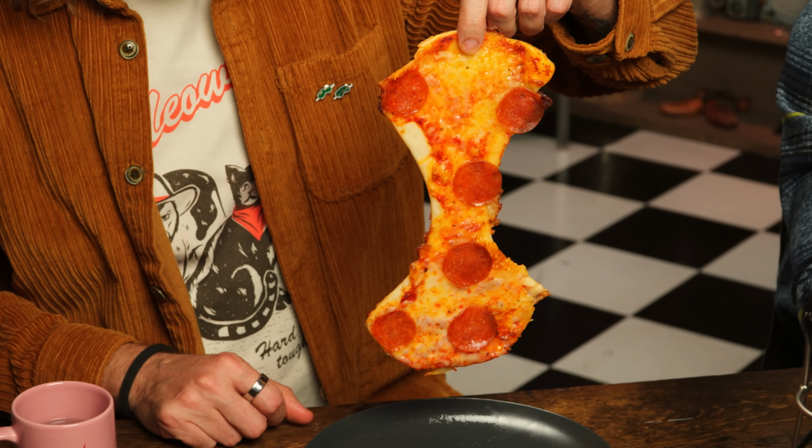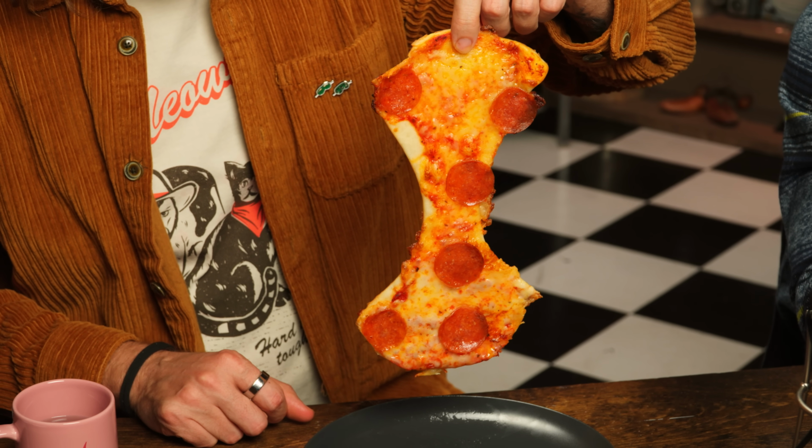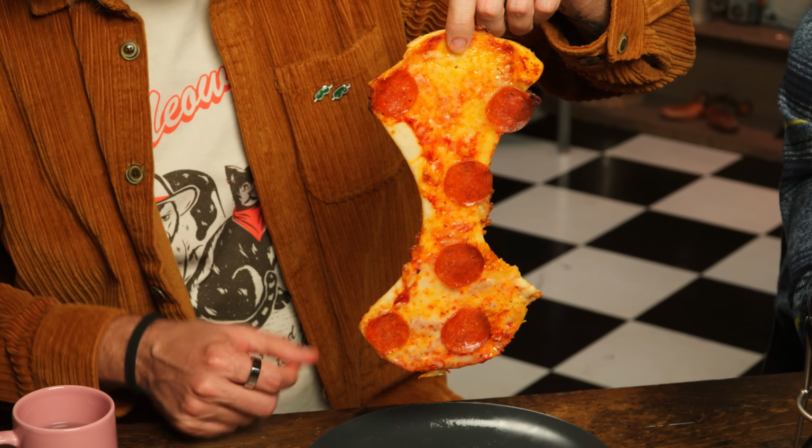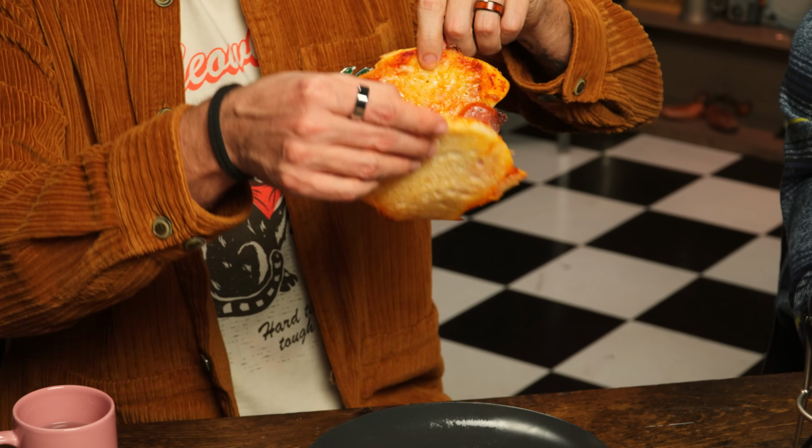It's time for the hourglass pizza. Hourglass can be your glass if you want to try it. Why do I have the temptation to put it on like a pair of underwear? I don't know. I just want to. Well, but I'm not going to.